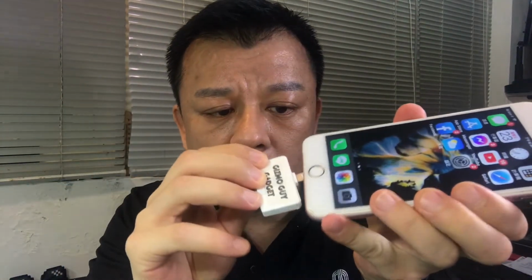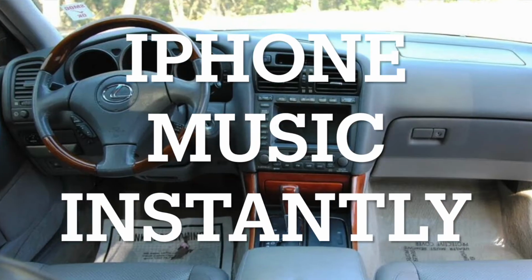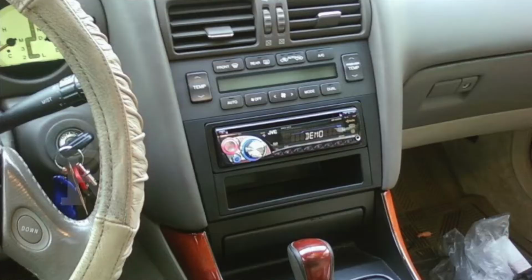All you gotta do is connect my device onto your iPhone like this, and you'll be able to play all your music through your Lexus sound system without having to get a new aftermarket radio.